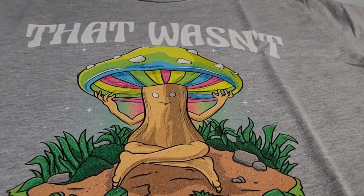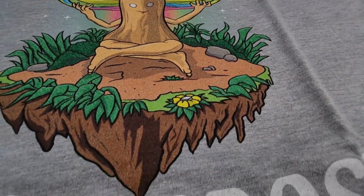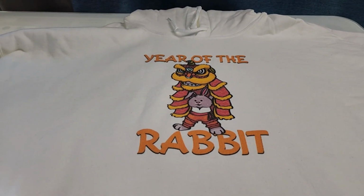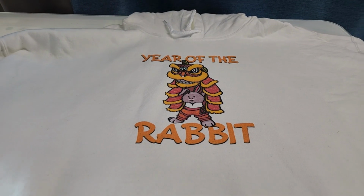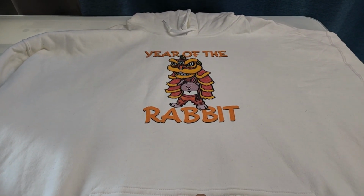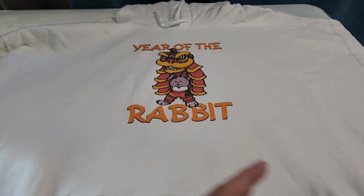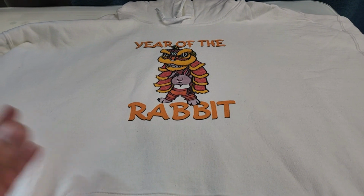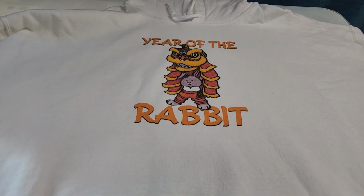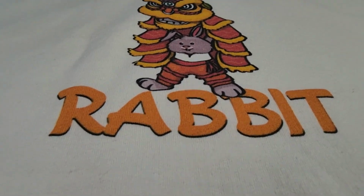Nice print though, but just the little things, right, that you can tell with this print. Now here's a hoodie, a white hoodie, Year of the Rabbit. This is a DTG print. Now you can tell that the image is a little smaller compared to the Digisoft print, right? And that is, when it comes to the printing, going to be the difference. And I'll do some comparing videos too as well, so you can see them side by side and let you be the judge by looking at this video, but you can see the print.